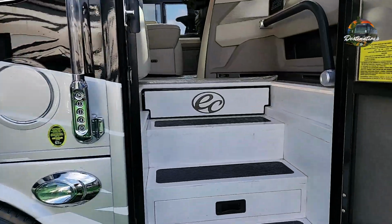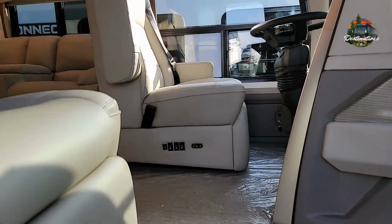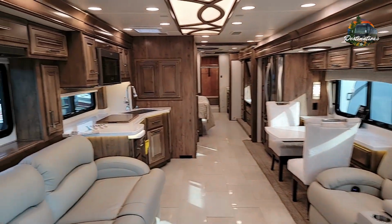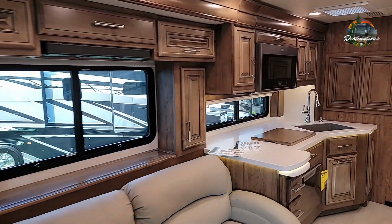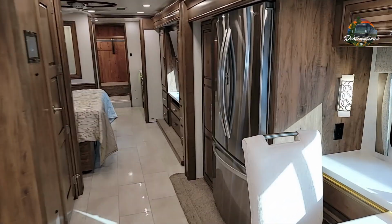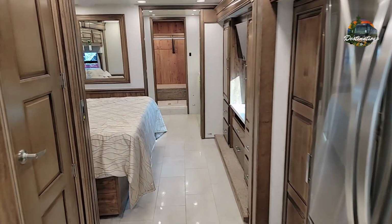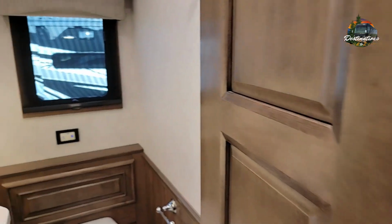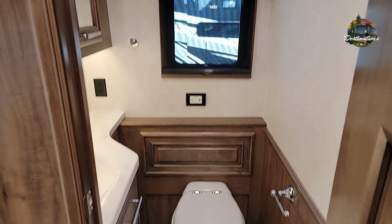Again, the dash is the same as what's in the Cornerstones. It does have the darker style wood. Again, it's all leather interior. You do have the midship half bath again. Got the Tecma toilet.